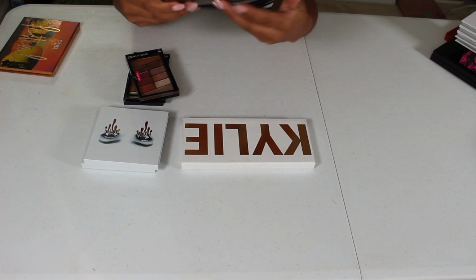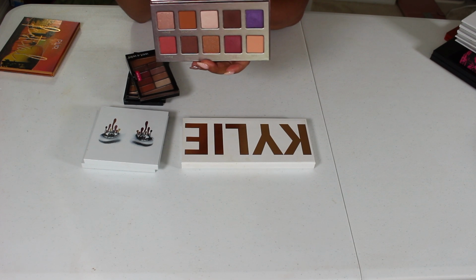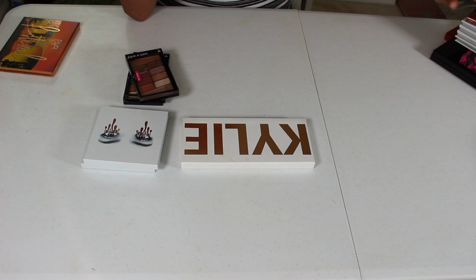The Lorac Unzipped Desert Sunset palette. That's so pretty. I'm going to keep it. I'm going to keep this one just for now. I'm going to keep it.